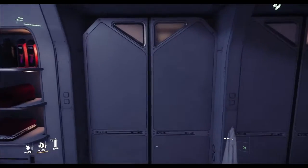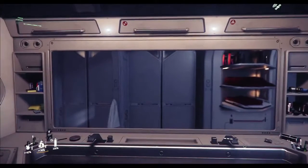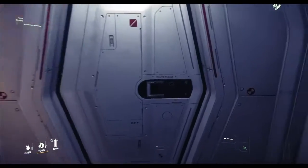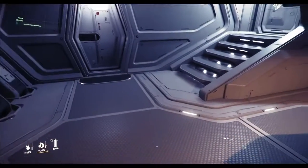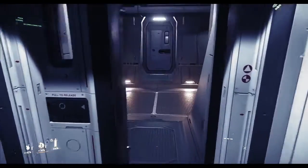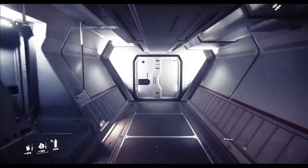And again, I think these are the showers. Yes, that's the shower in there, so you can come in here and turn on the hot water. I do believe that they plan for the showers to actually be used as a way of regenerating health. I'm not too sure, but that would be cool if that's what you have to do to regenerate your health whilst on the ship. Go through the hassle of removing your armor, removing your clothes, getting into the shower, spending a couple of minutes in there, and then getting a full whack of health. That would be pretty cool, and a great way to replenish your health. So, moving on.